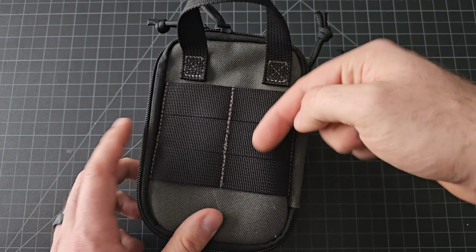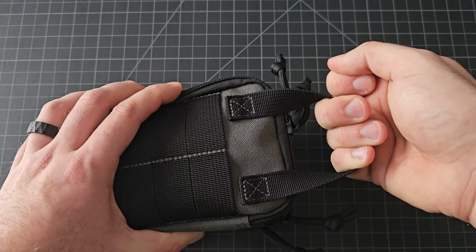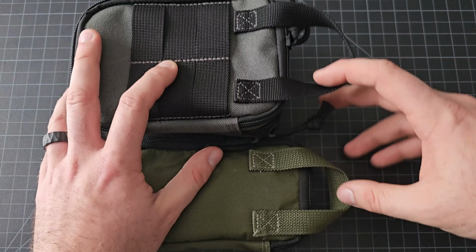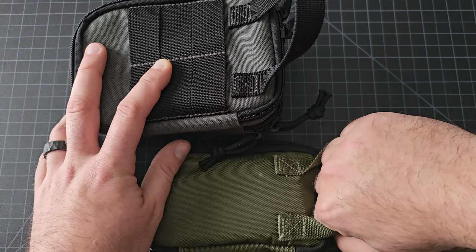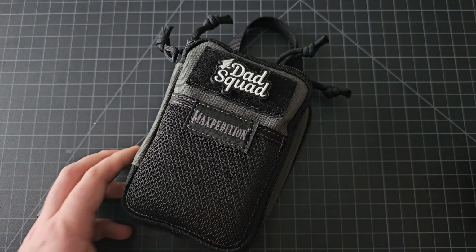Switching to the back, we do have PALS MOLLE webbing attachment, and then you have a really nice, generous grab handle here. A little bit longer than the one on the Micro, as you can see, which is really nice. I can get my proper full hand in here, whereas on this I can get 2-3 fingers, but that's about it. So being a bigger pouch, you get a little bit more of a hand grab. I do quite enjoy that.